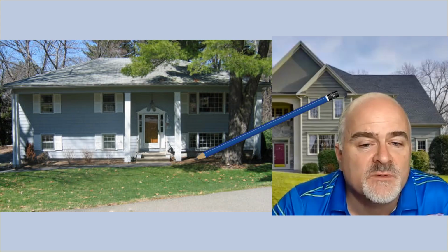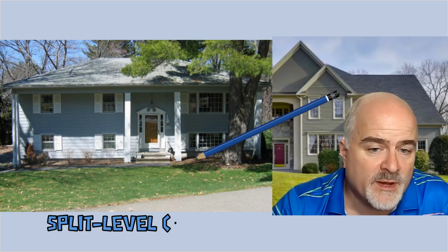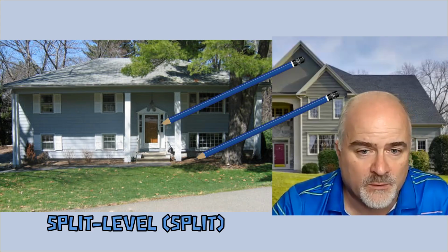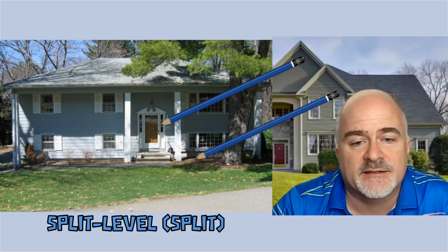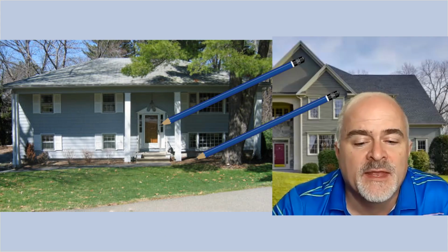The only difference with this one, if you think this one looks a little different, is that the ground comes all the way up to the door, but you can see here that the door is still between the second and the first floor, as is required for this kind of split. But splits lead us into more exotic kinds of houses, including contemporaries.